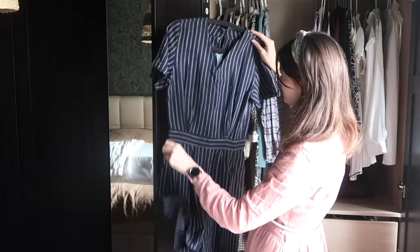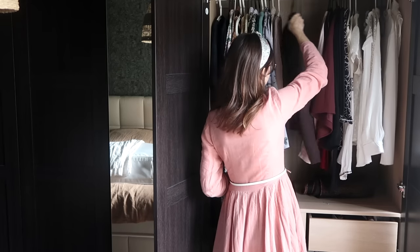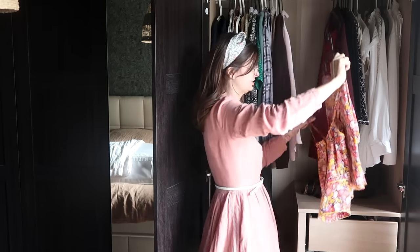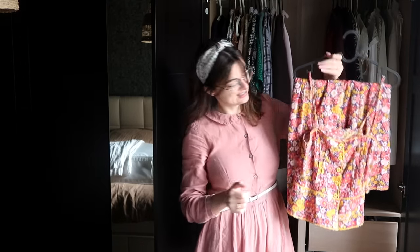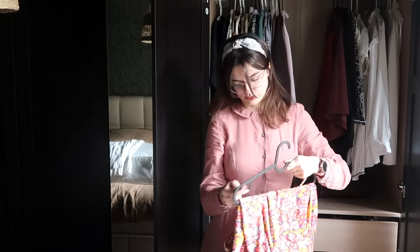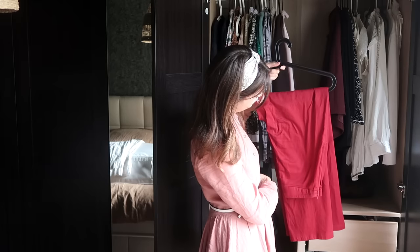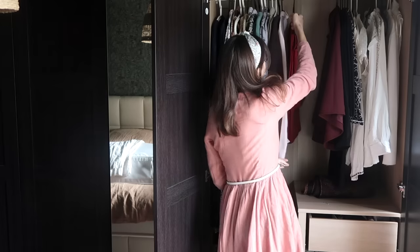As is this jumpsuit, play suit that I made. Cardigans, I'm definitely leaving in. Blouses, yeah, this can go into storage. A little vintage twin set. Won't be able to wear that anymore. This is for the height of summer. I might get some wear out of those still.